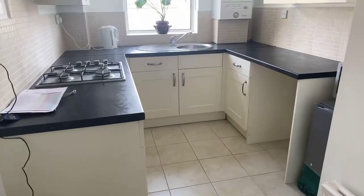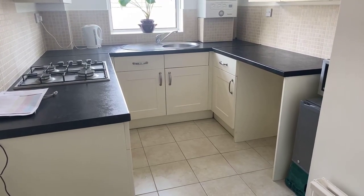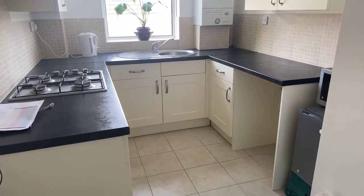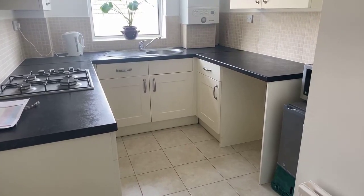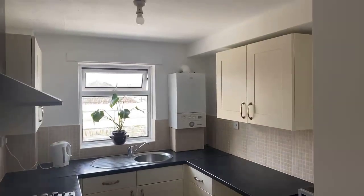Next room is the kitchen. So the kitchen comes with your oven and hob and your extractor fan. You have a combi boiler, however you would need to provide your washing machine and fridge freezer. There is spaces for these to be put, and you also have plenty of cupboard space as well.